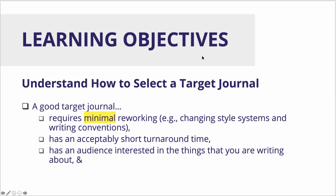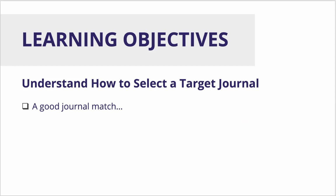You also want to find a journal that has an audience that's interested in the things that you are writing about and publishes things that interest you. Why? Well, first of all, there'll be more synergy between what you're already working on and what they're looking for, and fewer changes required. And also because we spend a fair amount of time working on these. And if it's not something that excites you at the beginning, it's probably not going to get better. If it's a journal that publishes things that interest you, you're probably already reading it and probably already thinking, you know, this is the kind of stuff I like. They see things or they put things the way that I'm interested in, and that's a net win.